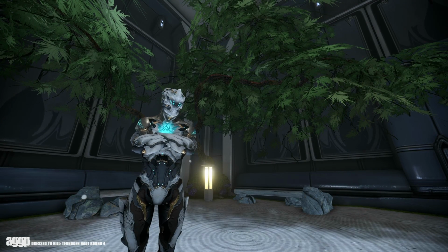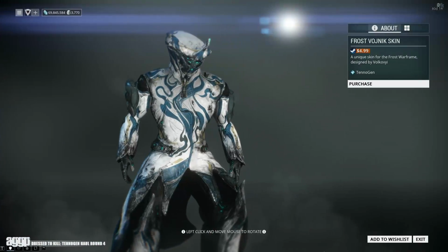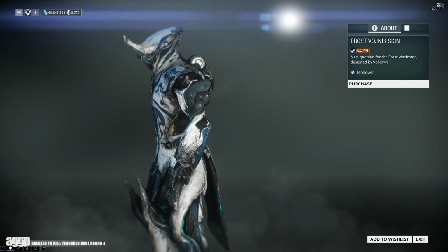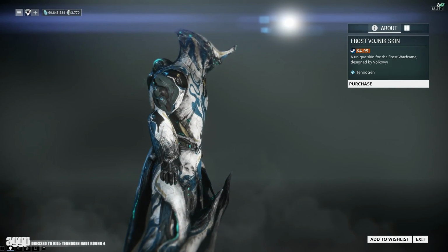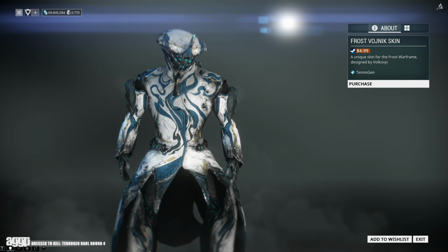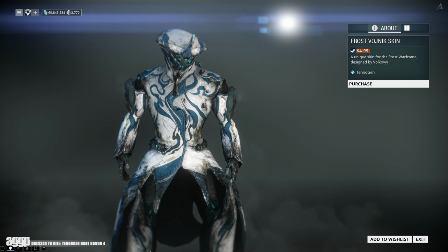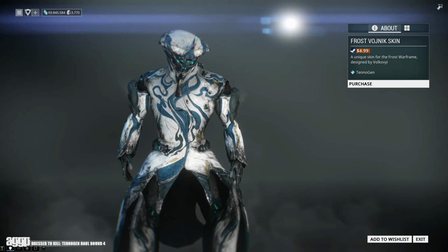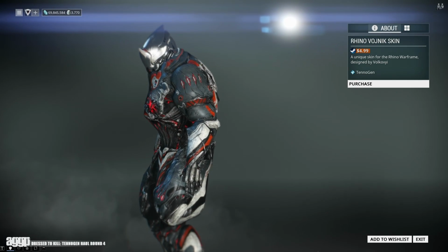Now, with all of that out of the way, we can finally take a look at some of the skins that have been released. Okay, so before we get started, I need to point out two absolutely amazing skins that I didn't pick up. Both of these are from Valkyr, and they are the battle damage skins. He's got one for Frost and one for Rhino. Now, the reason I'm featuring them is the fact that they are absolutely gorgeous and have some of the most intricate weathering and energy effects out of all of the TennoGen skins. If you take a look at the Rhino one, it literally blows me away.